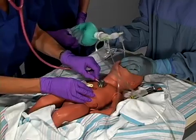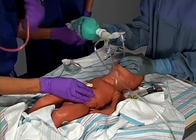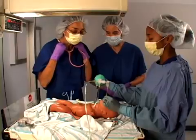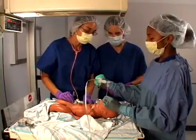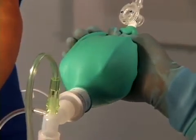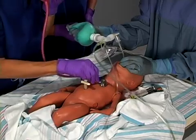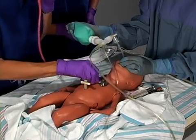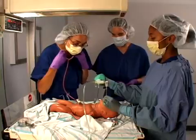Oh, and the heart rate's coming up. Good. It's above 80. Okay, well, we can hold off on compressions, and I'll just continue to ventilate the baby. Could you reassess heart rate? Heart rate's over 100, and the baby's beginning to breathe on his own. Good.